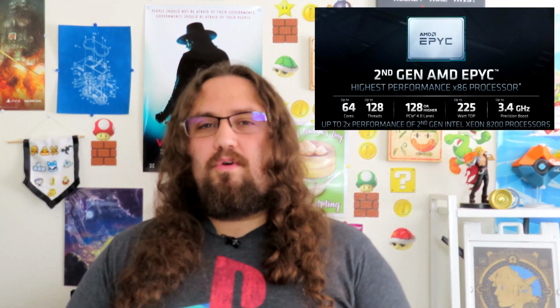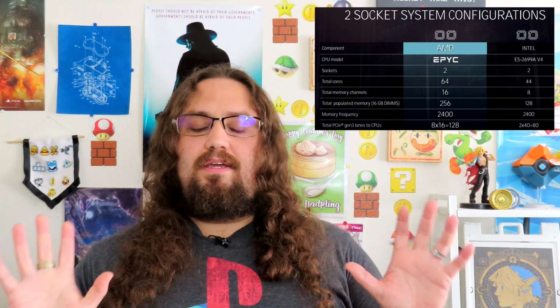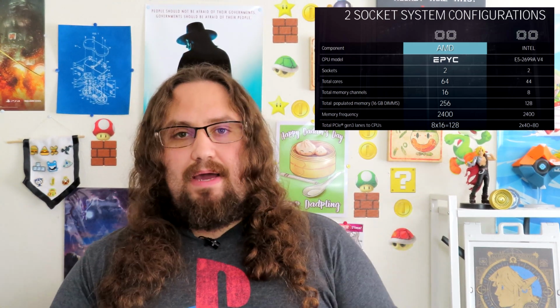Now, I know that sounds crazy, but currently the AMD processor, Epyc, this is their Gen 2 server processor, and this thing is a beast. 64 physical cores, with 128 threads, depending on how you want to put it. And it doubles everything. Absolutely everything. The amount of memory, the amount of cache, it blows my mind.